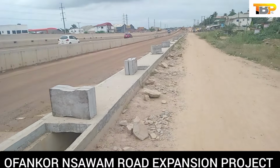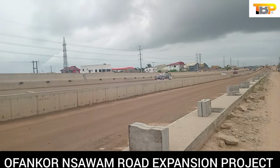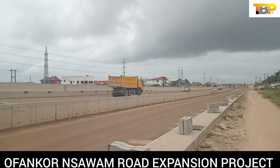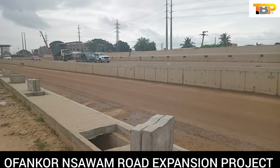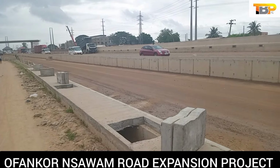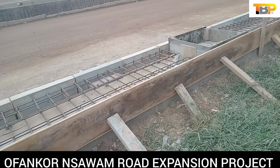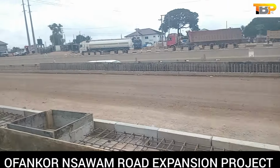you this live update. And you can see the drainage construction, and the contractors have covered some portions of the drainage and left some open as well. Yeah, and there's going to be much filling in this area because of the level of the ground. The contractors will need to fill it a little bit before they apply the cement stabilization base.